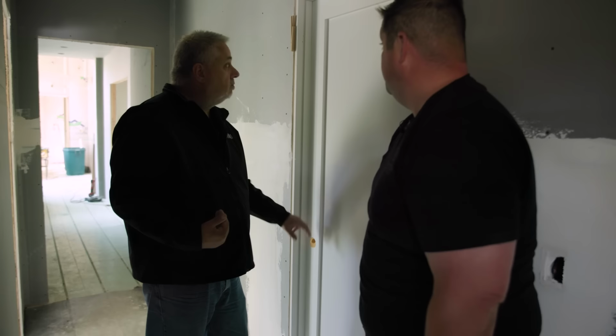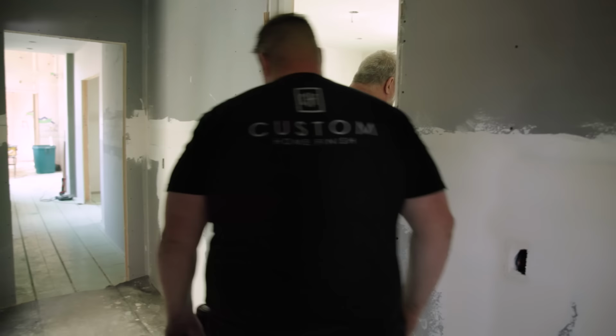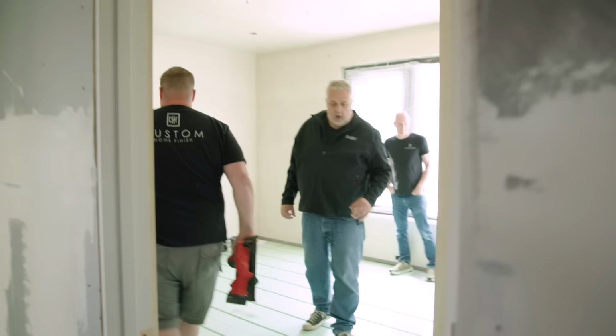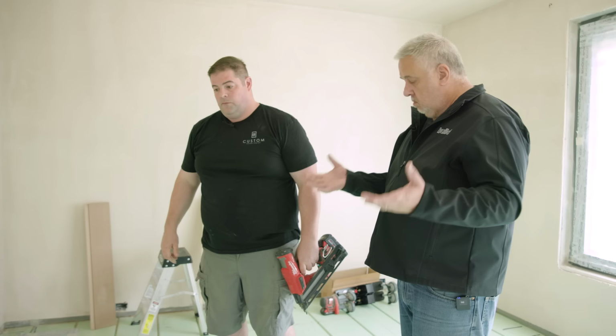Awesome. And then of course you trim these off and then we'll put the face trim on. We still got a little bit of plaster to go here, but with that now, we have our jamb there. We have our baseboard. Yep. We're gonna show how you mark that up, get that ready.